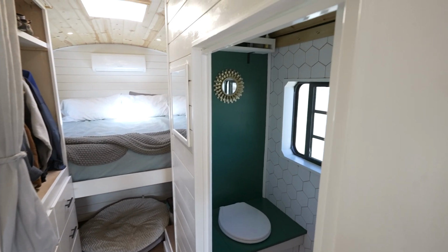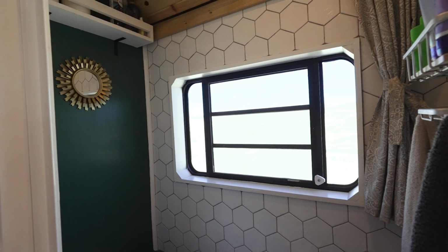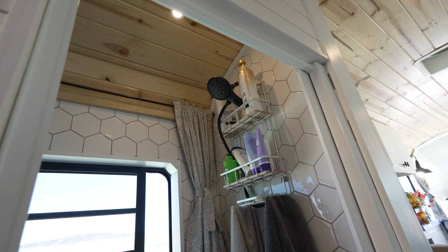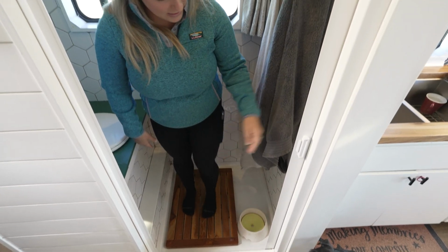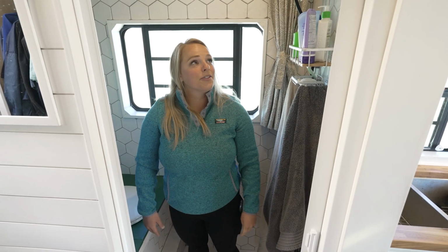Again, I put a window in here that's probably too big, but I think it makes it feel a little bit bigger in here. Ceilings are tall enough. We put the shower head tall enough that Andrew can actually use it as well. And full tile in here. This teak mat is nice because sometimes if you're not totally level, you don't want your feet in your shower water, so it really helps to keep your feet off of the floor. And then just one of the Nautilus sliding doors.